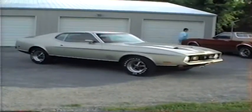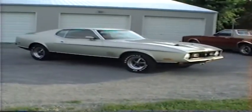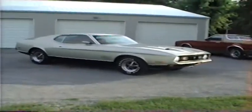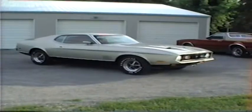That's not my wife, that's my sister-in-law there. I'm borrowing her camcorder. I got her on the picture, which she would probably be mad at me now. I'll take you inside, Mike, and show you a couple of our cars.